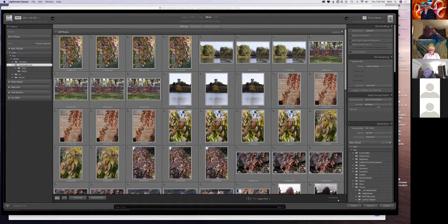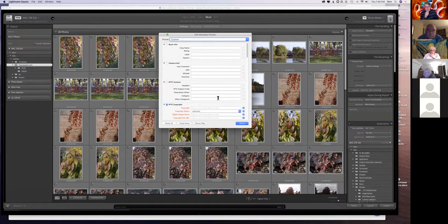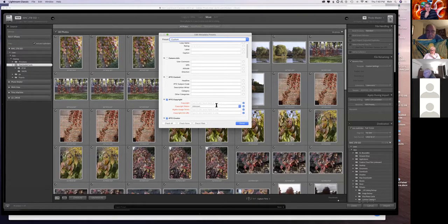Oh, I skipped this one here, metadata. When I'm creating metadata, I go to edit presets, and this is where I put my copyright information. So I come over here and say copyright, my name, the status I'll pick is copyrighted, rights uses all rights reserved unless otherwise specified.